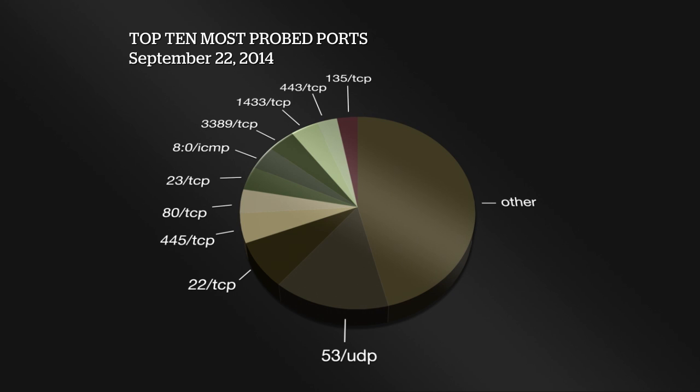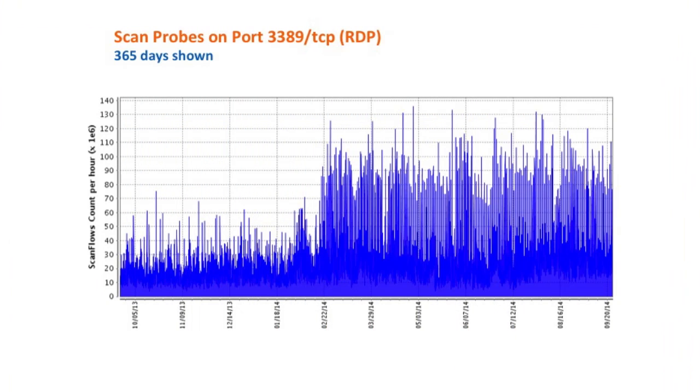Next one here, we're going to take a look at the trend on this. It's port 3389, that's remote desktop protocol, and then that's followed by 1433, which is Microsoft SQL database. 443, SSL or HTTPS, and then we already talked about port 135 TCP. Not a whole lot of movement here. We had a few move up, and again, I wanted to show you a little bit of what's going on trend-wise associated with port 3389.